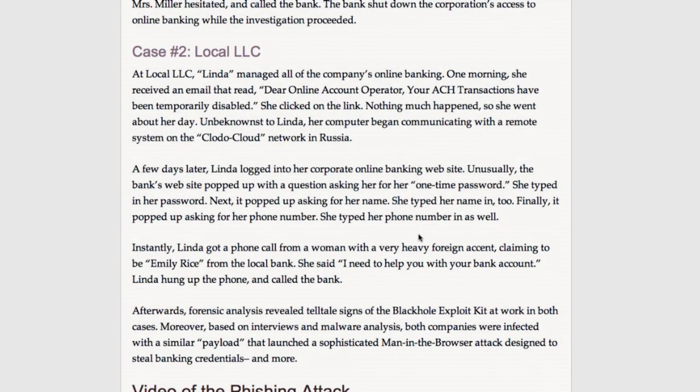But the unsuspecting user follows the link. Nothing seems to happen. But what actually happened is their computer is now infected with the black hole exploit kit. In a different case, it was an email claiming to be from a bank saying that your ability to do the online money transfers has been suspended. Click here to resolve it. Dear account operator, your ACH transfers have been temporarily disabled, says the message. Mm-hmm. So she clicked on the link to see what was up.